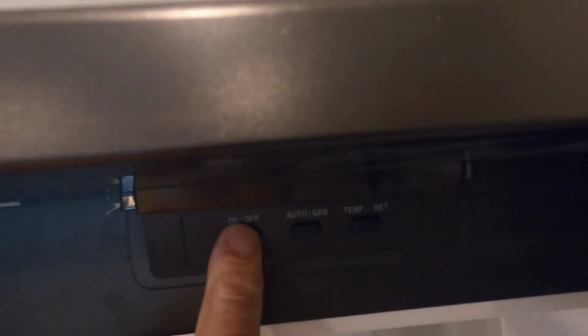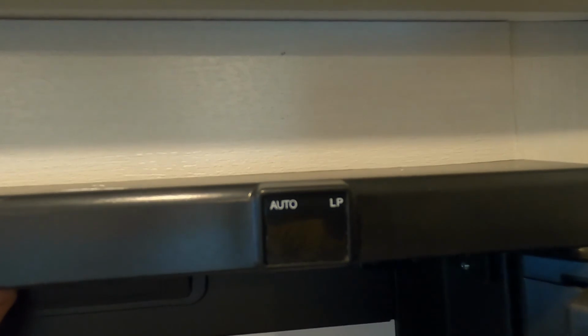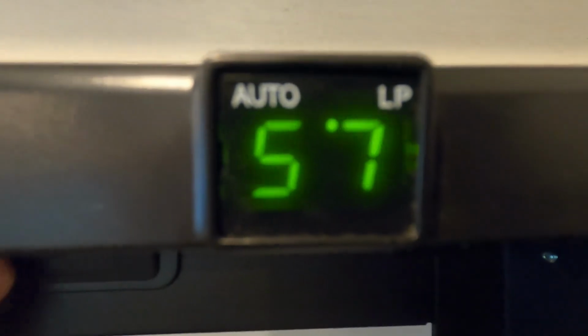Open this up. Turn it on up here in your freezer. You'll see it turn on up here. And you turn this to auto. Right now it's on LP. Auto means when you're plugged in, it's running off electric. As soon as you unplug, it's running off gas. Or you can switch strictly to LP. And then here's your temperature set. You can do 1 through 5. Shut that off here.